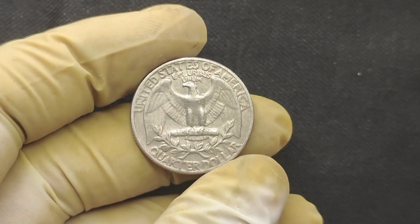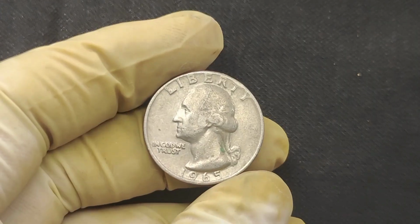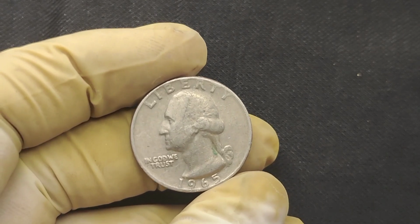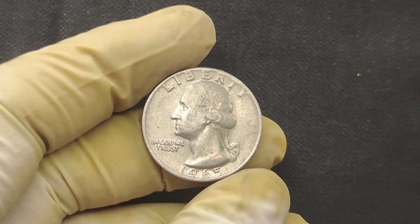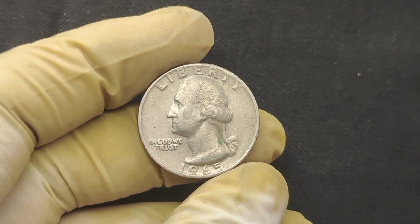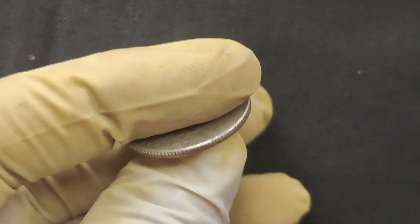You're probably wondering, where can you find these ultra-valuable 1965 quarters? Many collectors have found them in old coin collections, or even in rolls of quarters that have been sitting in a bank vault for decades. Others may be uncovered by people who don't even realize the treasure they've stumbled upon.